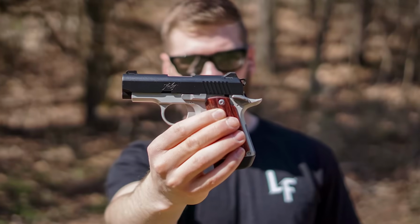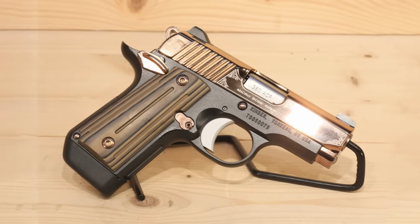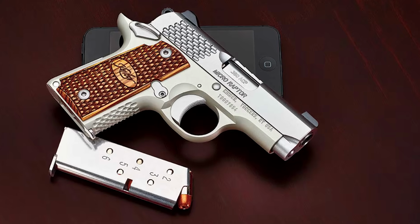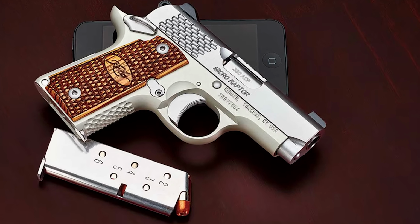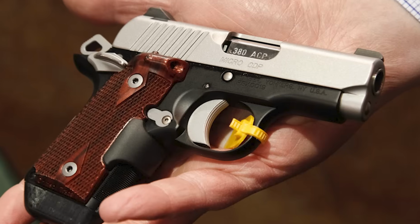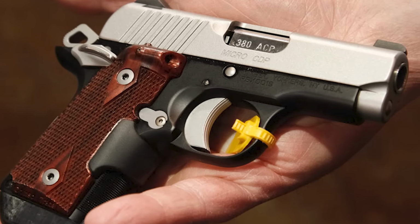Now, is it perfect? No gun is. The Micro 380 demands a bit of a break-in, and you'll want to run high-quality ammo for best results. Also, with its smaller grip and 6+1 capacity, it's not exactly built for firefights, but that's not what it's for. This is a concealment tool for someone who wants refinement and function in a compact, elegant package.